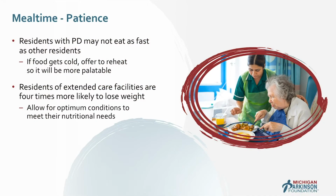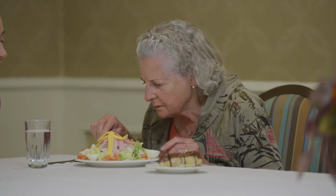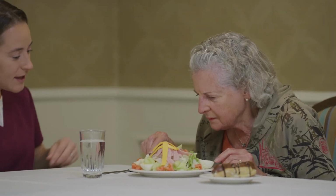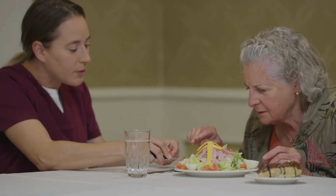Residents of extended care facilities are 4 times more likely to lose weight, so it's important that there be flexibility to allow for the most optimum conditions when it comes to getting their nutritional needs met. As a caregiver, you are encouraged to stay with your resident until they are full or don't want to eat anymore. In addition, Parkinson's residents may have motor difficulties when trying to eat.